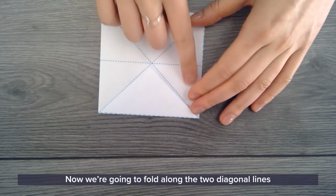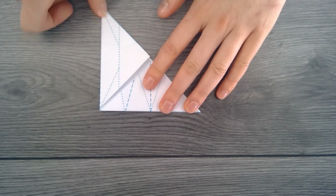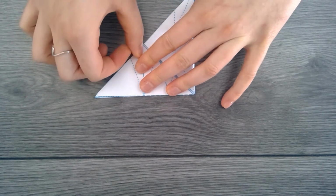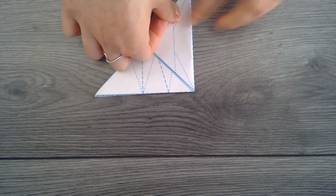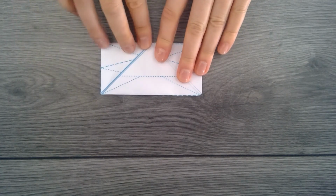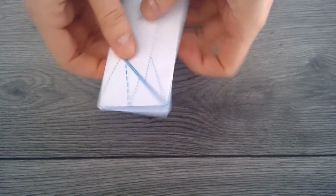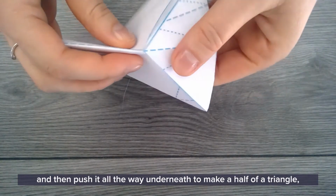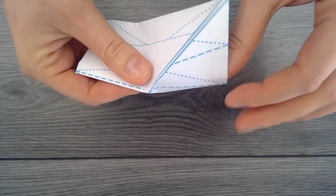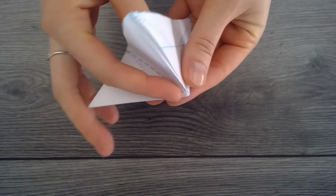Now we're going to fold along the 2 diagonal lines and the middle line. Okay, the next part is a little bit tricky. What we're going to do is flip it around, and this crease here we're going to fold it in the opposite direction and then push it all the way underneath to make a half of a triangle. And do the same on the other side to make a full triangle.